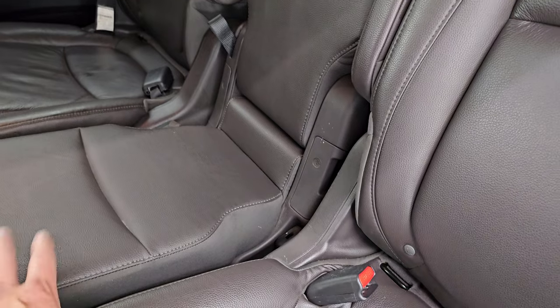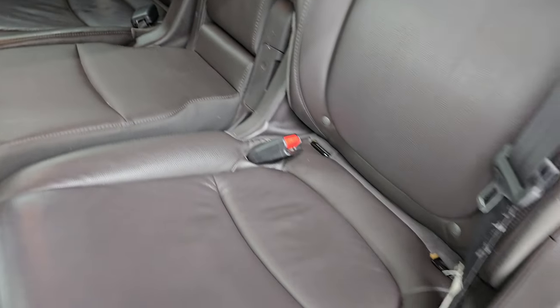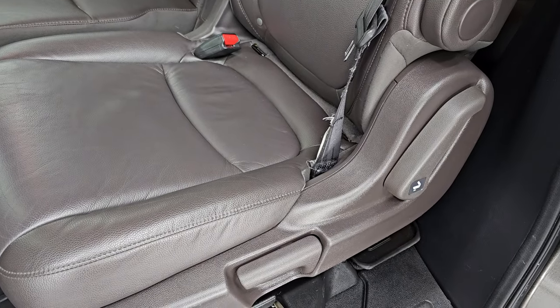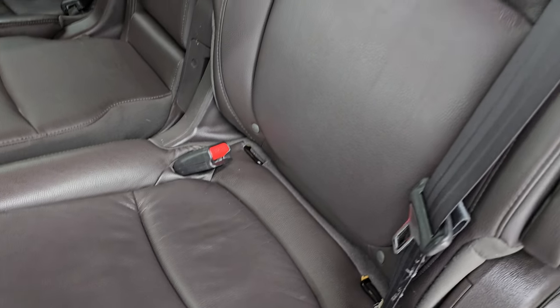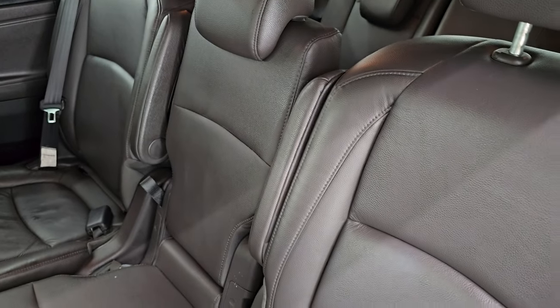Obviously, you get the center seat. I believe that seat comes out. It is removable. And these side seats might even be removable as well. I'm not too well versed in my Honda Odysseys.